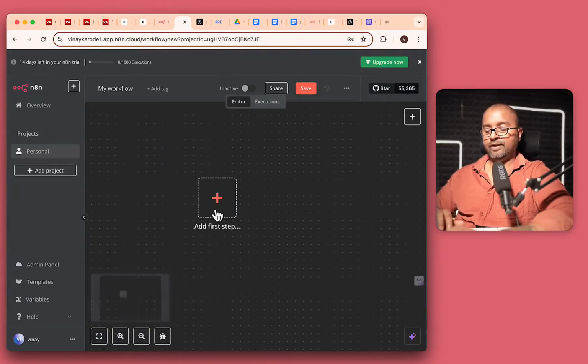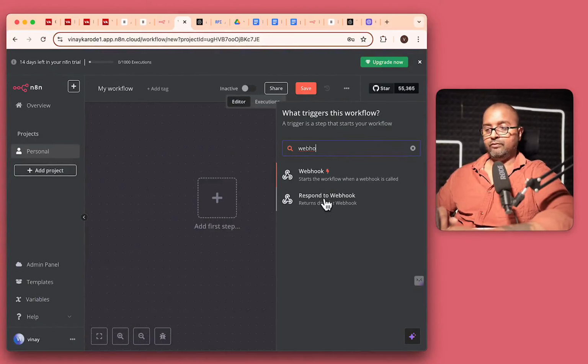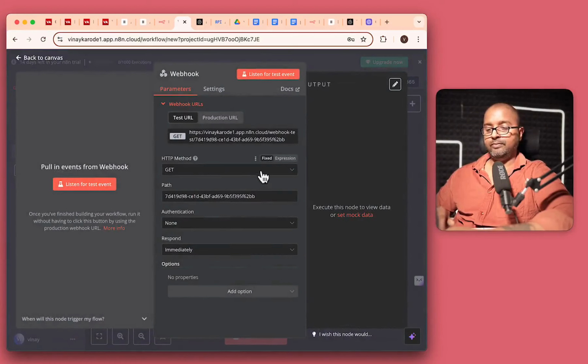And this time, if I click on this, we want to select the webhook. We have two here: one is webhook and one is the response. So we'll first pick the webhook over here. And we have the test URL and production URL. So we're going to use the test URL for now.